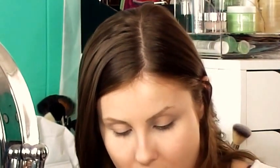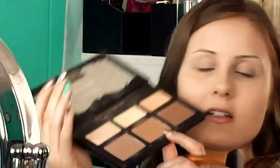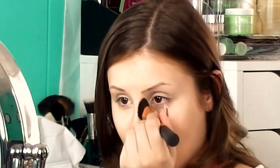And then, since I already have this palette out after I set my eyes, I do my contour and bronzing. So, first I contour my nose. I use the middle shade here, Shadow Play, for my nose. Only because I don't want it to be super harsh. I don't want it to look like I really chiseled my nose out, because I don't need too much contouring in that area. I just like to give it some definition, is really the only reason why I do this step.